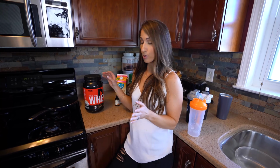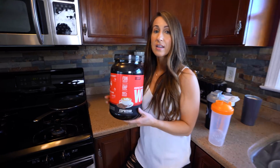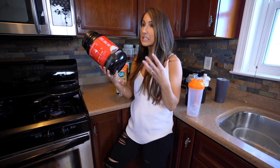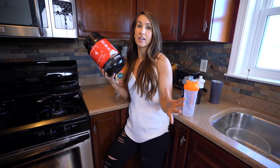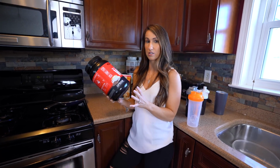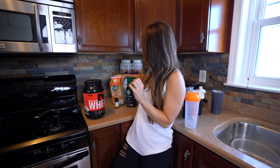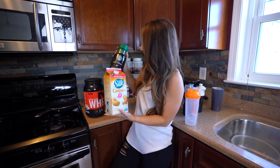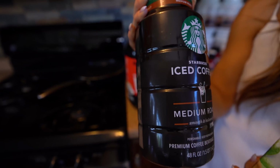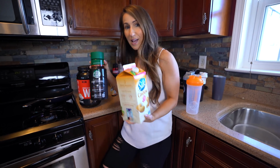About to make myself a protein shake. I'm gonna have my favorite flavor, which is the espresso flavor. This is decaf for those of you that are curious, but it tastes literally just like coffee ice cream. I love coffee ice cream, and that's what it tastes like. It's so delicious. So I want a little pick-me-up too, so I'm gonna mix this with some cashew milk. Not a lot because it's getting later in the afternoon, but I'm going to use some of this Starbucks medium roast cold brew coffee, maybe just a few ounces just to zip me up a little bit.